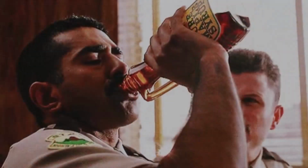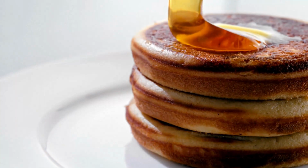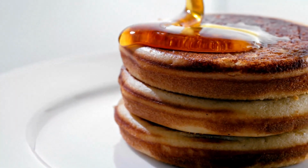Finally, the syrup is bottled and sold. People love it. There you have it, everything about maple syrup. Liquid gold.